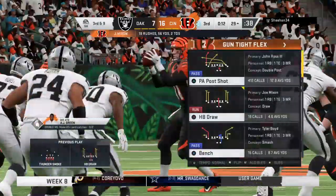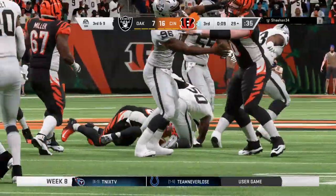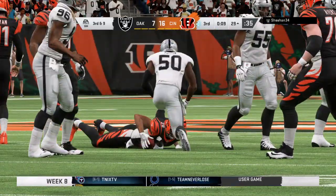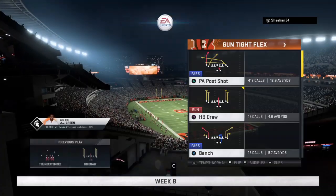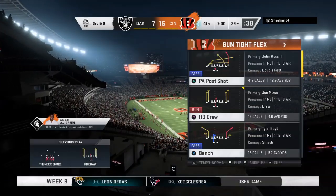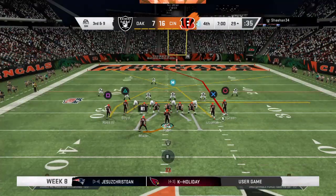Exactly. Absolutely nobody fooled there. He's going nowhere fast as he's stopped behind the line of scrimmage. And this should be the final play before the quarter ends. One quarter remains here as we wrap up the week on a Monday night. This is the National Football League on EA Sports.